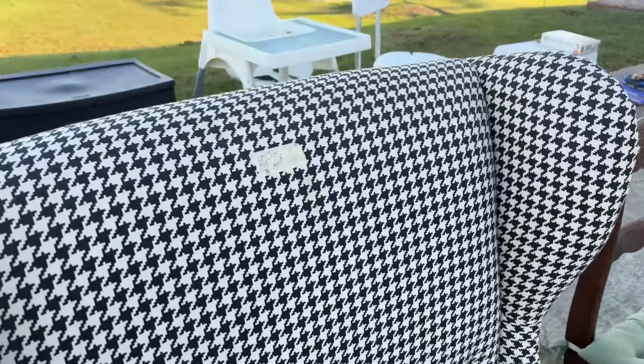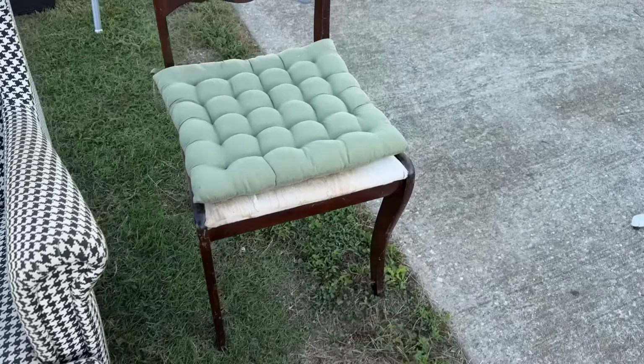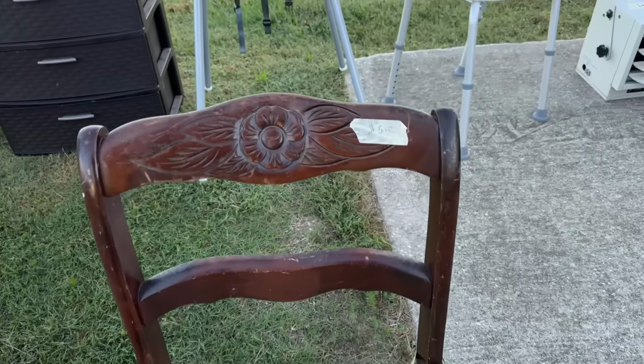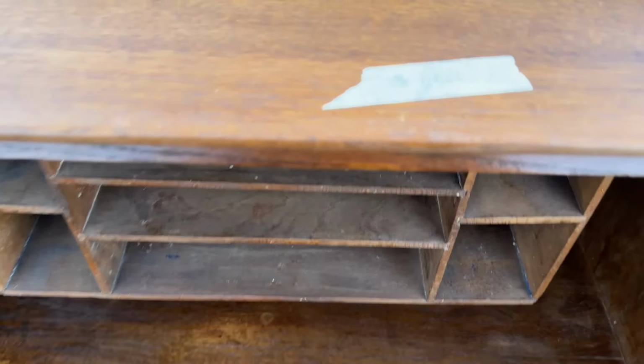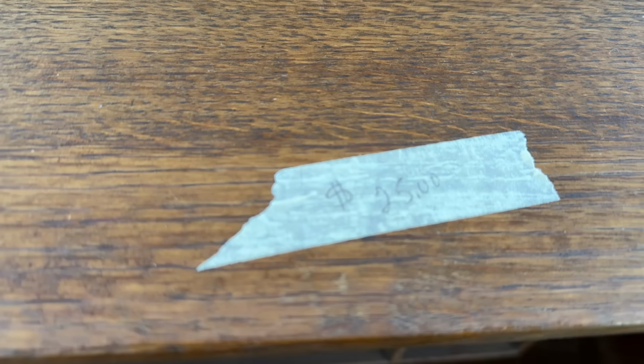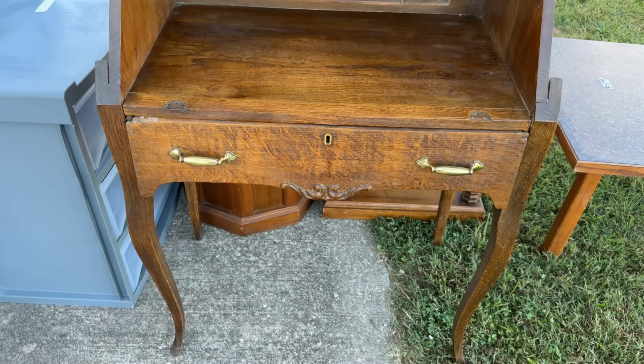Actually, I think we went to 5 places. I kept thinking this video was 4, but I think we did 2 estate sales, this rummage sale, Habitat, and the antique mall. So there you go. Even more. Great old desk, but it was missing a piece.